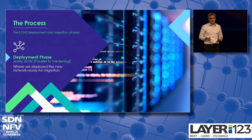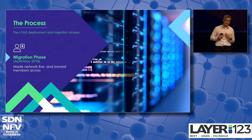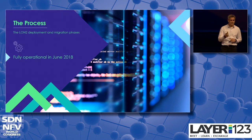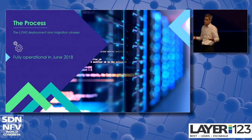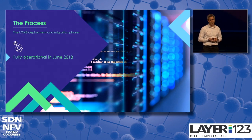Then when we went into deployment phase, so early 2018, we started to deploy this into the network once QA had been done. Everything went really well, running in parallel, so this is all the dark fiber, all the links that were put in, the equipment, the software, integration into our software automation stack, and then we migrated all of our customers over during the April-May time, and it's been live, fully operational since June. And well, I'm certainly pleasantly surprised by the small number of issues that we've had on it because it's performed really, really well.